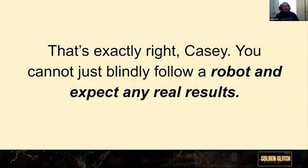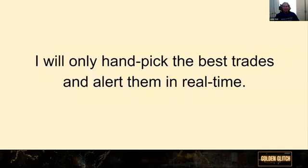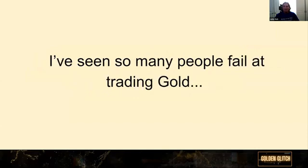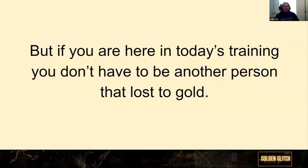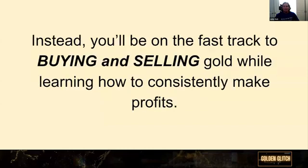That's exactly right, Casey. You cannot just blindly follow a robot or expect any real results. I will only handpick these best trades and alert them in real time. I've seen so many people fail at trading gold. And I expect a lot of people will continue to suffer. But if you are here in today's training, you don't have to be another person that lost to gold. Instead, you'll be on the fast track to buying and selling gold while learning how to consistently make profits.